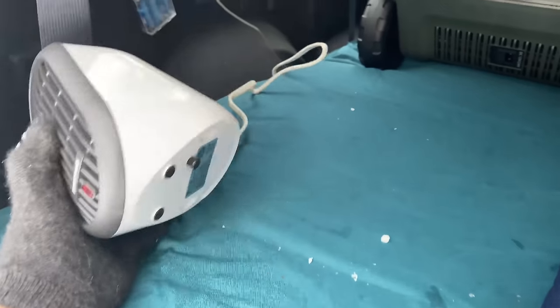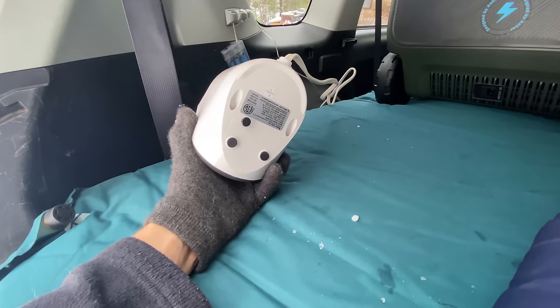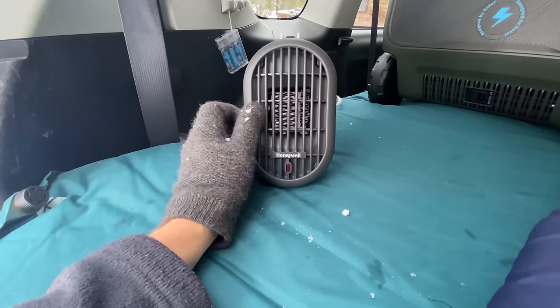Here we have a micro space heater. As you may know, space heaters use a ton of power, but this bad boy only uses 170 watts on its lower setting. Now the problem with that space heater is right in the box, it actually even says this heater is for heating you, not the room. So I'm hoping in this small space that it will at least keep me warmer than sleeping outside, but I guess we'll have to find out.